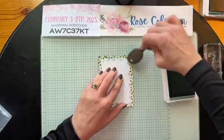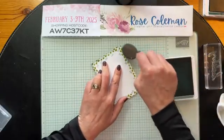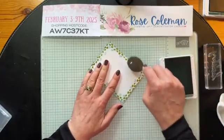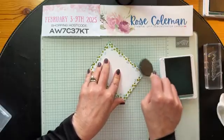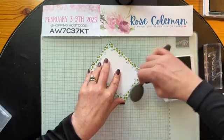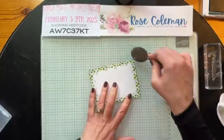Love my blending brushes. I would be lost without these. They work for doing what I'm doing here. They work with all the masks. Well, you can make your own mask. I did that last week. I used the die and the holes through the die to do my own mask last week. If you want to check out that video, that was fun.